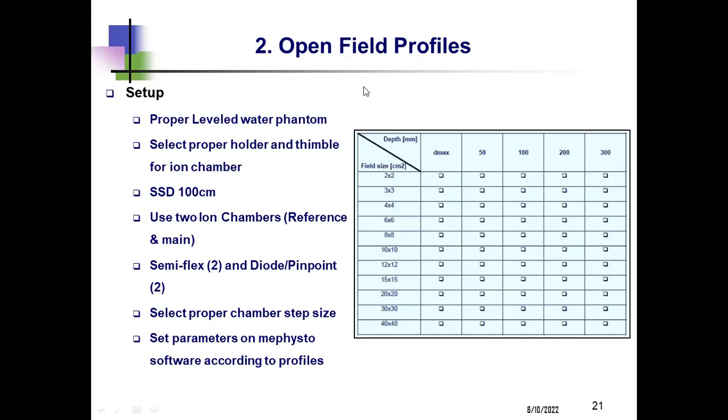Proper level for phantom, again, leveling of phantom is very important. Select proper holder and thimble for ion chamber. SSD again is 100 centimeter. Use 2 ion chambers, reference and main, again semi-flex, and diode or pinpoint for small fields. Select proper chamber step size, maybe uniform. We use 2 mm step sizes throughout.